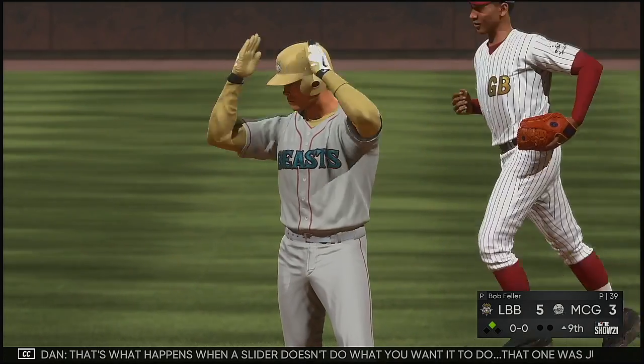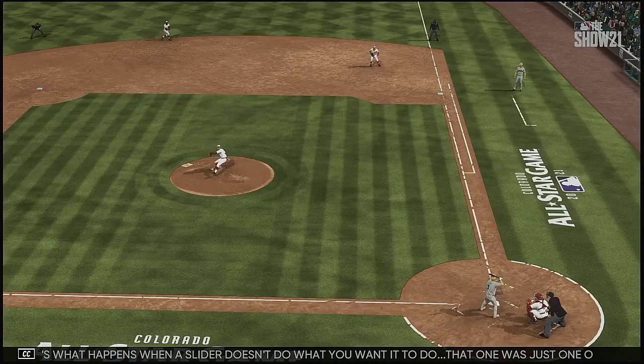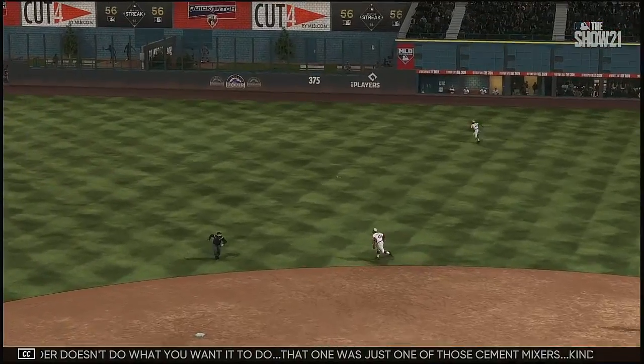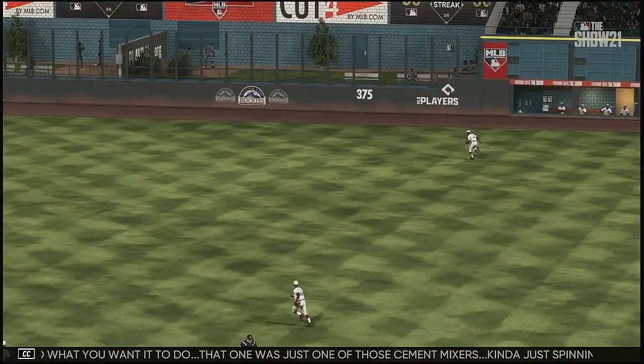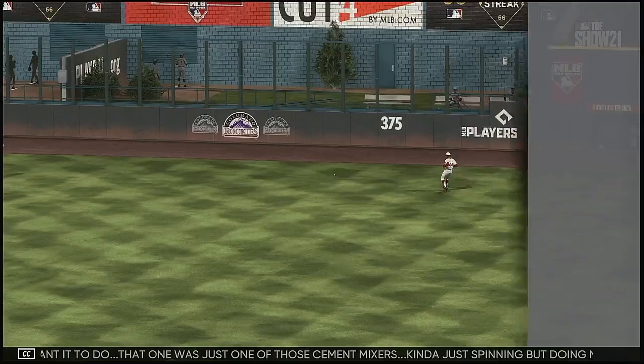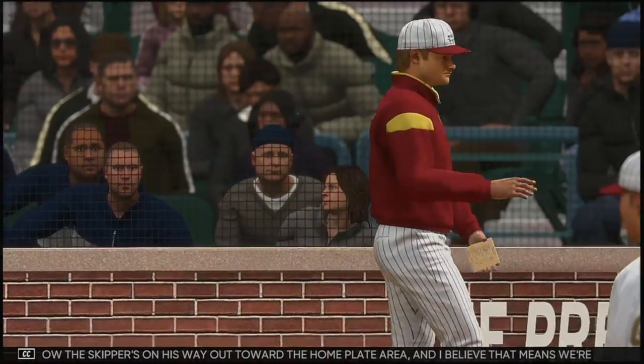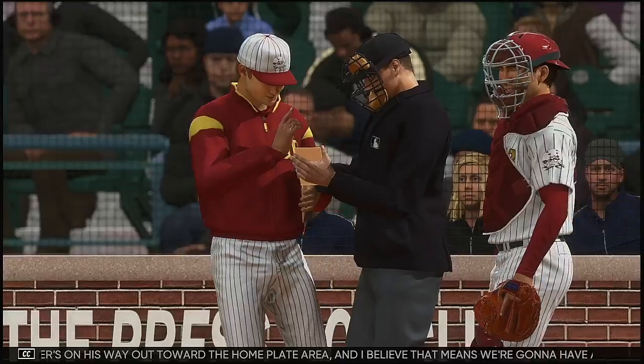That's what happens when a slider doesn't do what you want it to do. That was just one of those cement mixers, kind of just spinning but doing nothing. Nice job of punishing that pitch and picking up two bags on one swing. Now the skipper's on his way out toward the home plate area, and I believe that means we're going to have a double switch here.